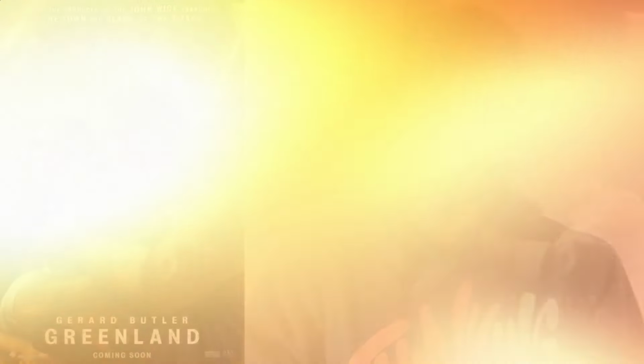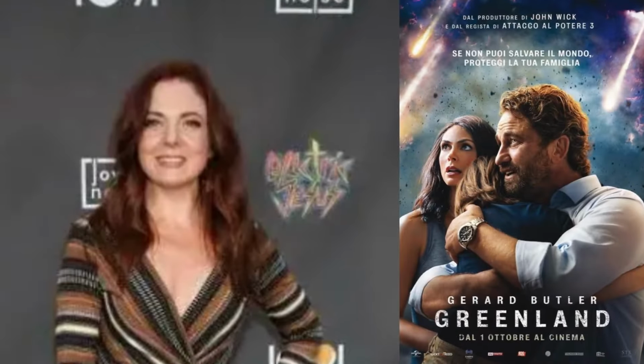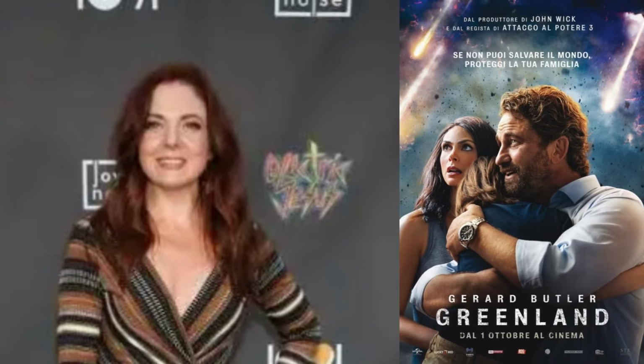This cast doesn't just react to danger. They carry the emotional weight of the entire apocalypse on their shoulders, and they do it so convincingly that you forget you're watching a fictional movie about a giant rock from space. Let's begin with Gerard Butler, the man who often plays the gruff, indestructible hero. But here? He's something different.